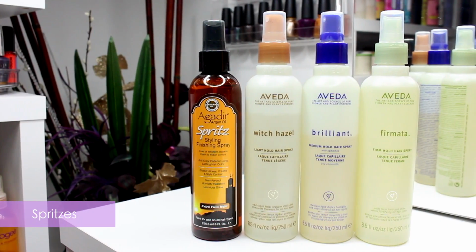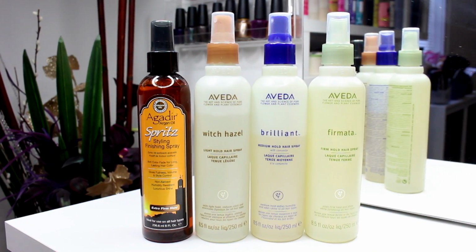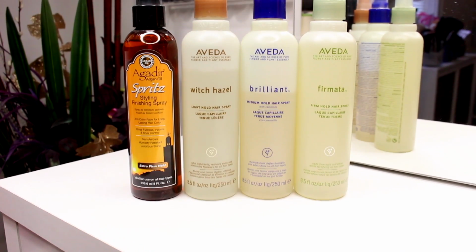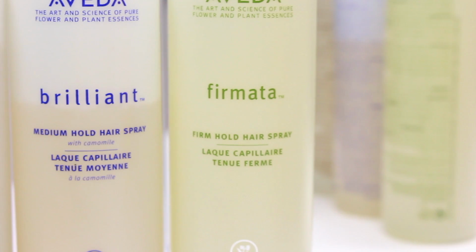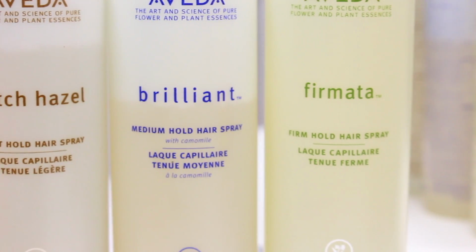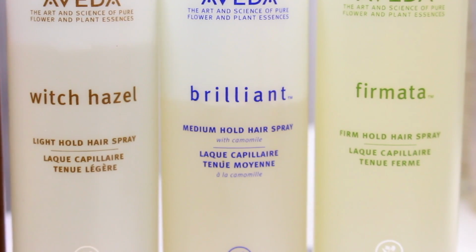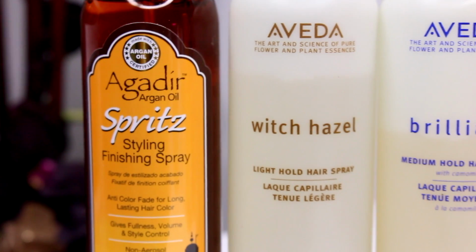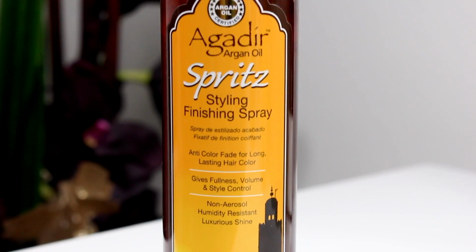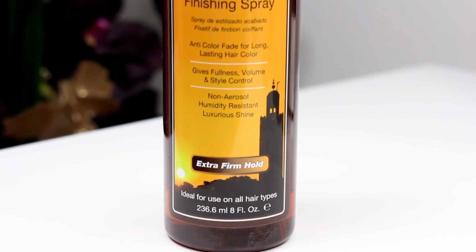And the last category are spritzes. These are liquid-based hairsprays that provide more hold than hairspray. Aveda has 3 levels of these holding sprays and each one is amazing. You are literally just picking your preference of hold. Most often, I use the Brilliant Medium hold on myself and on clients. Agadir also has a spritz version of their holding spray and it is an extra firm hold. Not that pump it up level of brick hard, but flexible and pliable.